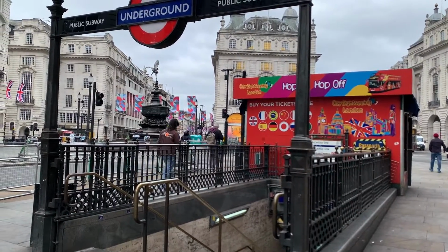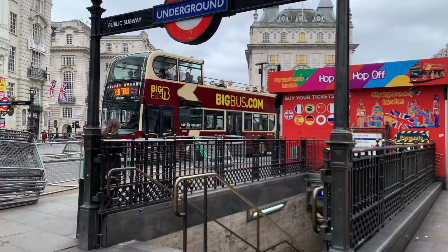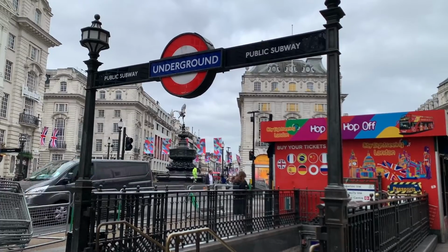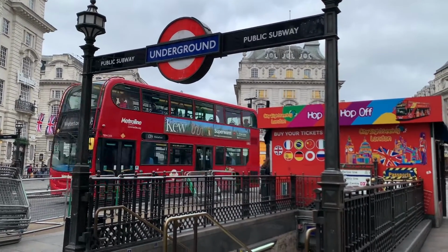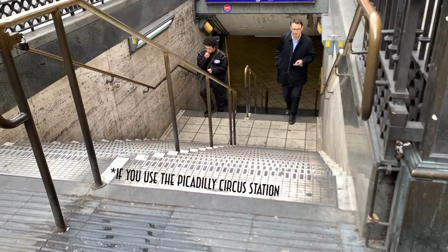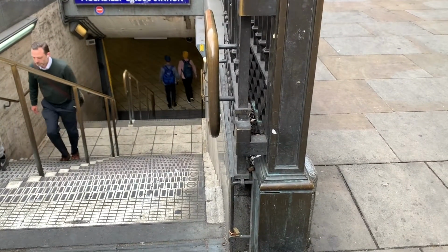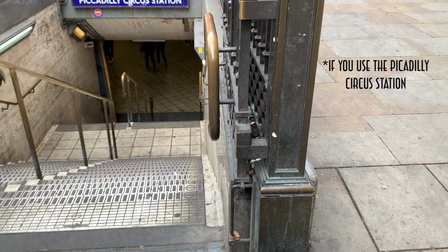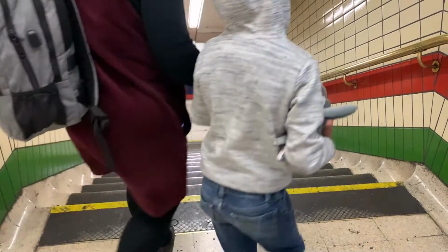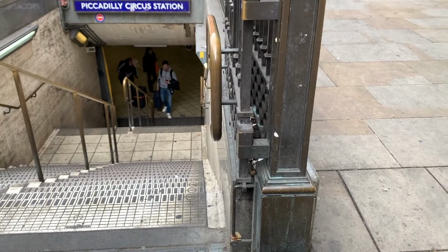This is Piccadilly Circus. You can see the famous statue of Eros over there. This is a big roundabout, a big intersection, and here is one of the entrances to the Piccadilly Circus underground subway and tube stop. These are one of the two sets of stairs you're going to have to carry your bags down. There are escalators in between, but you'll have to be able to carry your bags down at least this many stairs, and the stairway at the bottom of the station after the two escalators is about half of this. So you need to be ready for that and ask yourself if this is doable for you as far as carrying the bags.